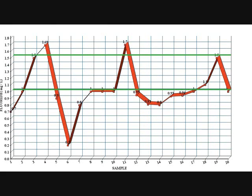This is the fluoride graphical representation. We observe that the fluoride should range between 1 to 1.5. If the fluoride lies below 1, our teeth will become mottled, and if the fluoride lies above 1.5, our bones will be crippled. So we observe that more than 40% of the samples were not lying within our permissible limit.